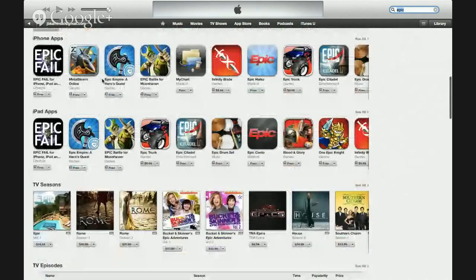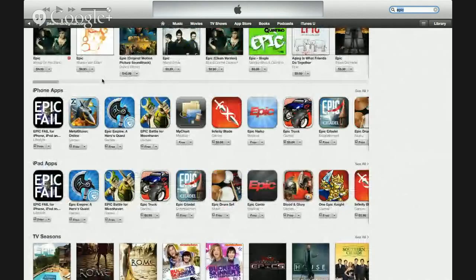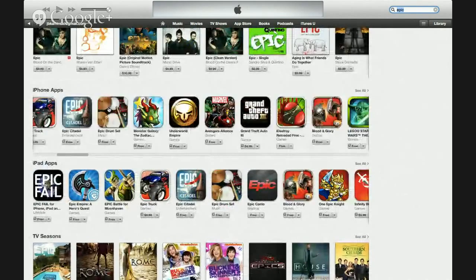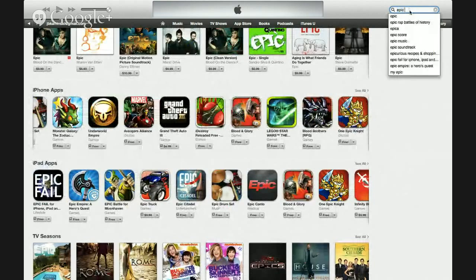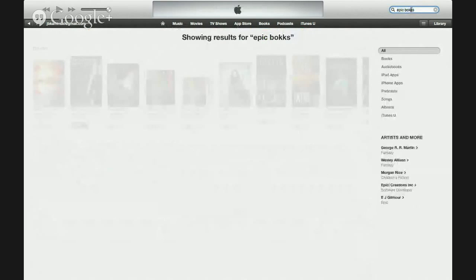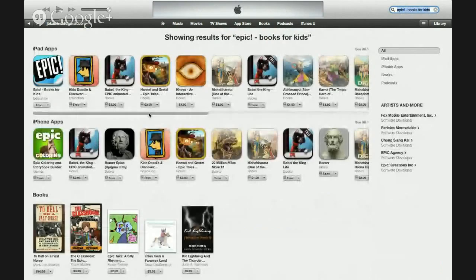Now there's another resource on here I'm trying to get to. It's called Epic, and I'm going to put Epic Books on here, see if that gets me a better result. Oops, it would help if I spelled that correctly. So I'm going to try that again. Epic Books for Kids. Here it is, right here.